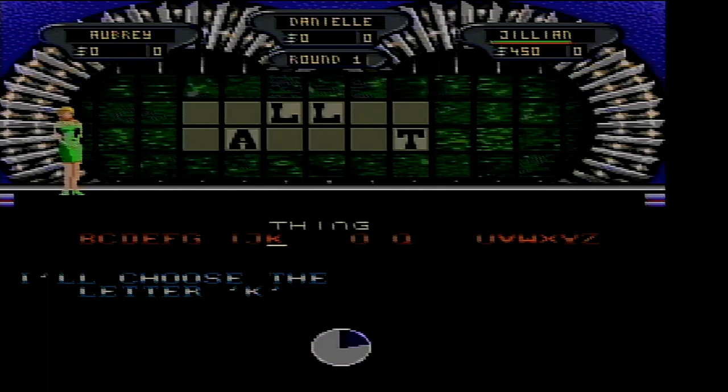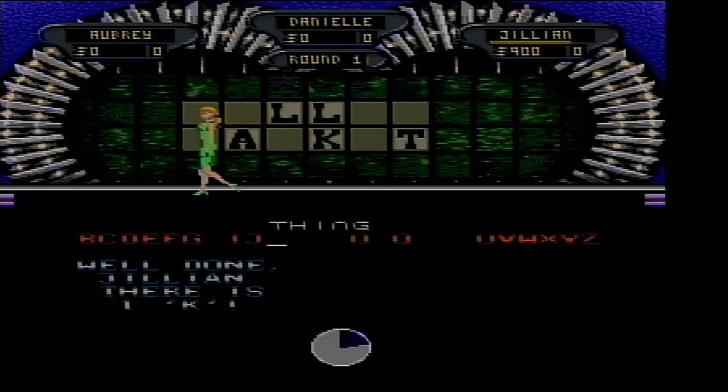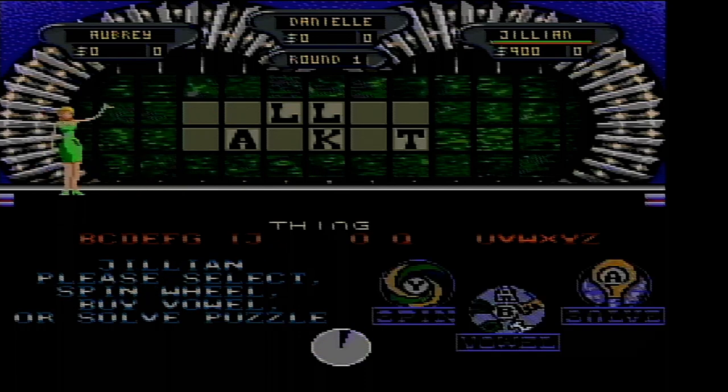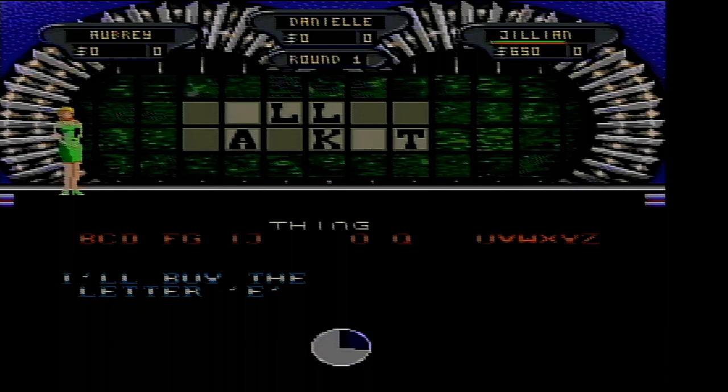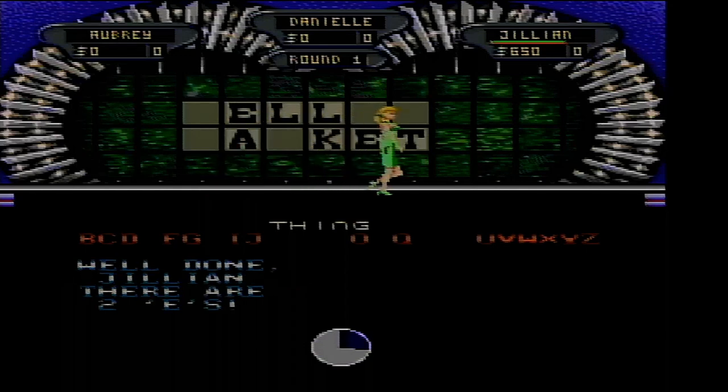Jillian wants a K. There is a K. $900, Jillian. Still your turn. What do you want to do? Choose a letter. I'm going to buy a vowel. Which one? An E. Two E's. And I just figured it out, but it isn't my turn.